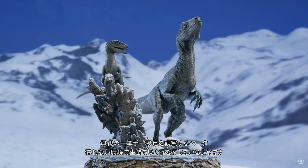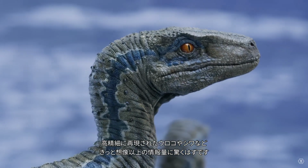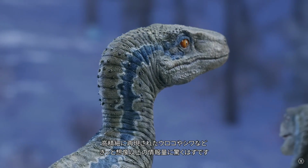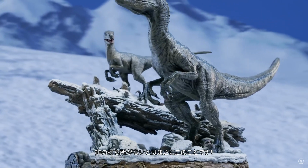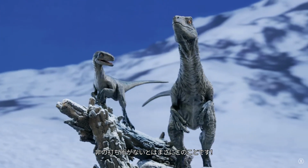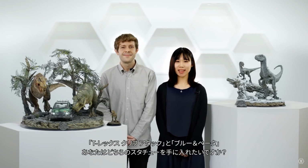Awesome environment piece. I mean, people will definitely be after the T-Rexes quicker, I think, but believe the amount of intricate detailing on this statue, nice detail. You can see every scale and wrinkle. The lifelike painting of these figures is impeccable. Whether they pick T-Rex Cliff Attack or Blue and Beta, I just can't believe how massive it is.